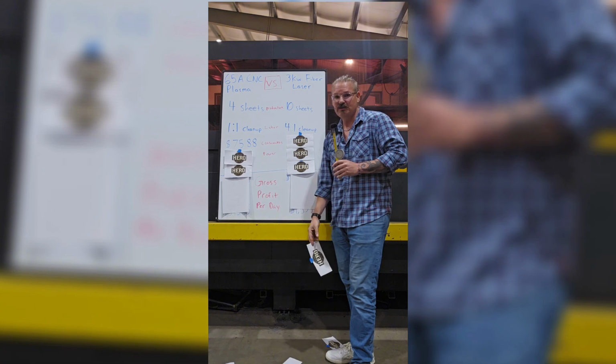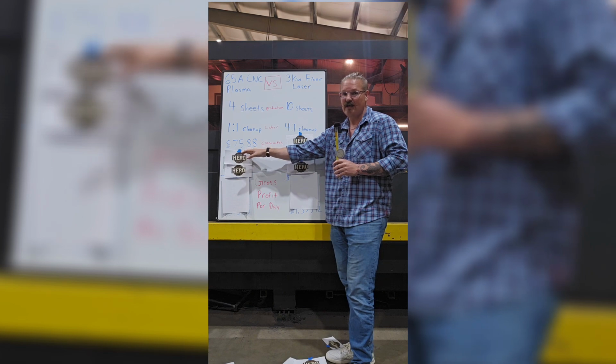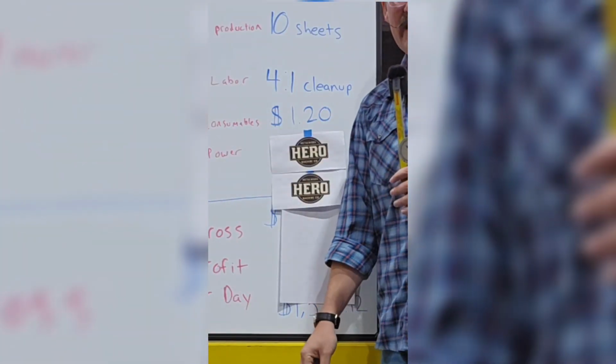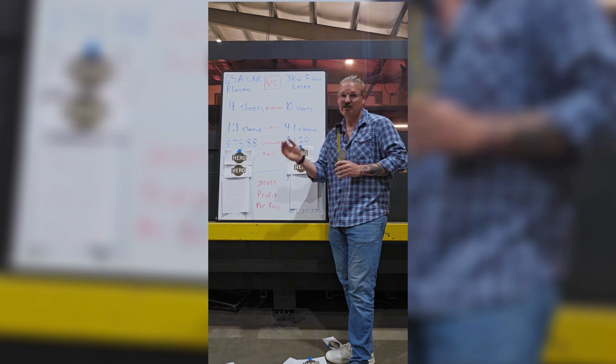With a lot of pierces, you're gonna go through a lot of consumables. At current Hypertherm prices, you're looking at $75.88 per day in consumables. With the fiber laser, however, you're only gonna be spending $1.20 a day in consumables because all you're really replacing on a regular basis is the lower protective lens, which costs about $6 a piece and should last you about a week.